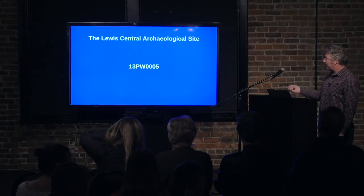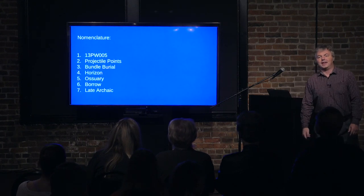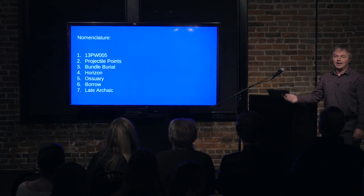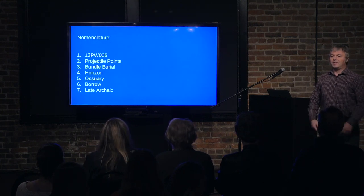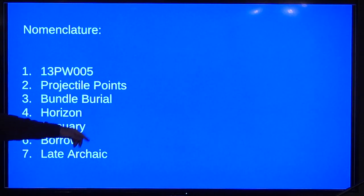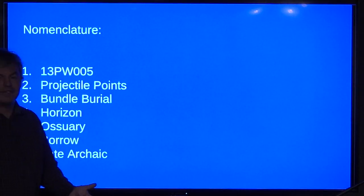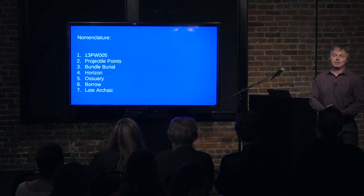So, I'm going to start off with 13 PW5. First things first, let's go into a little bit of nomenclature. That's just a fancy word for words I'm going to use. 13 PW5 is a system designed by the Smithsonian when they used to send out archaeologists. The 13 stands for the state of Iowa. PW stands for Pottawattamie County. And then the 005, when you hear somebody say 13 PW5, you know that's Lewis Central.